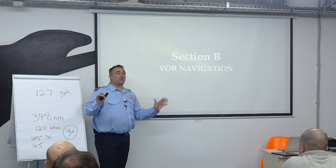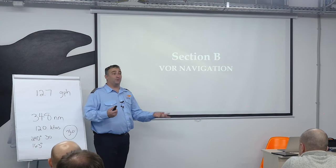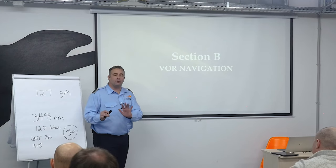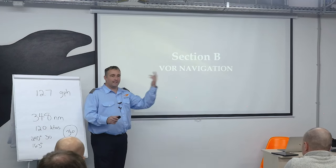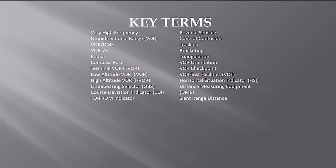Don't hold your breath on everybody being okay with VOR navigation. We're not going to know much about it today, and that's all right. But let's go through the high points, okay? Here's your key terms. VOR is nothing more than a very high frequency omnidirectional range. So VHF, omnidirectional range, that's your VOR.